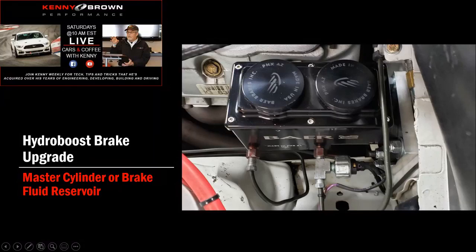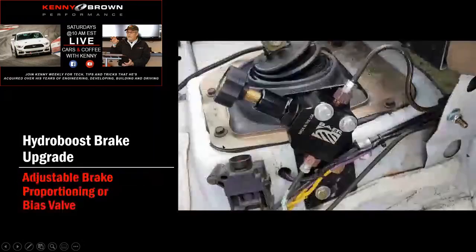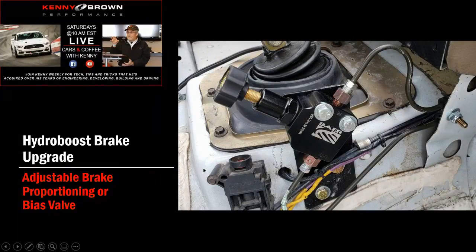Now, because this is the same size cylinder all the way through, where a lot of the OE master cylinders are maybe two different sizes, we don't need as much fluid in the rear brakes. So for that, we added bias adjustment. This controls the amount of fluid that goes to the rear brakes.